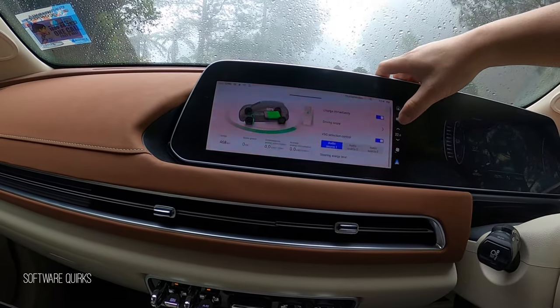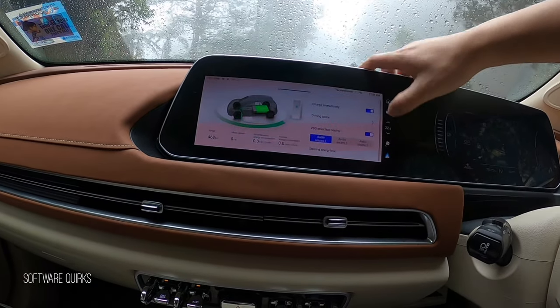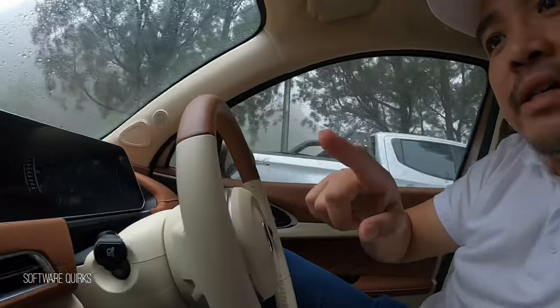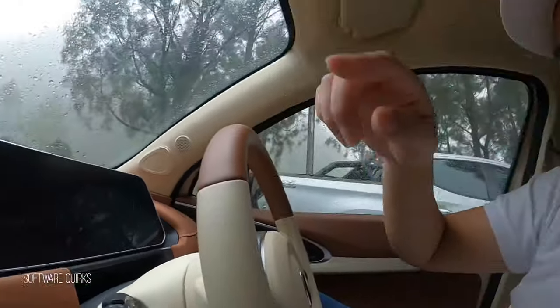The other thing is obviously the aircon controls. They could just leave this on perpetually, right? Oh, one more thing. So Android Auto works really well, besides this being pre-production hardware, whatever.